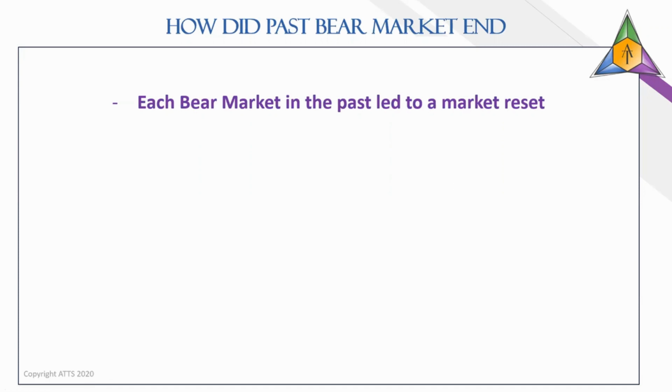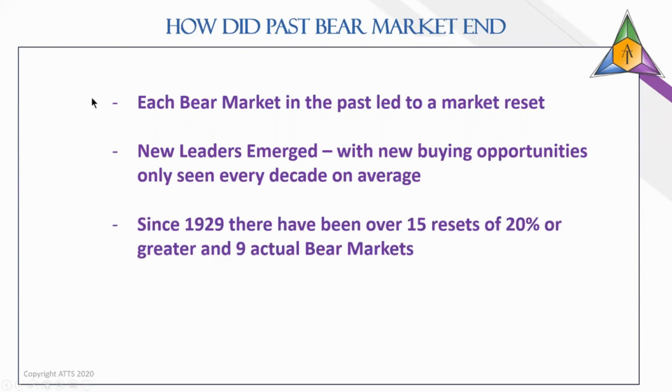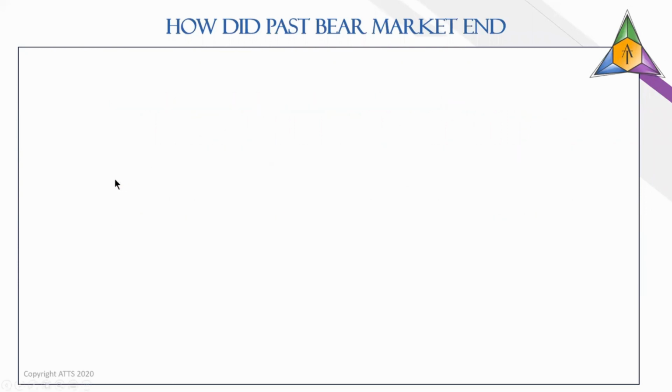Go back and take a look at Apple, what it did back in 2007, 2008, or even further back. What did Apple do in 2004 and before its big, huge run up? After every bear market, new leaders emerge with new buying opportunities, only seen every decade on average. Since 1929, there have been over 15 resets of 20% or greater and 9 actual bear markets. We are currently in one of those bear markets.